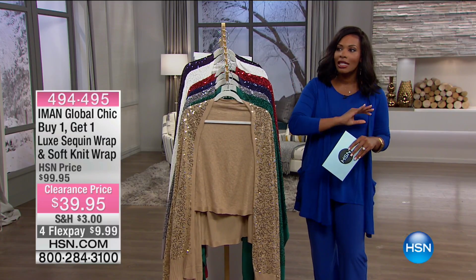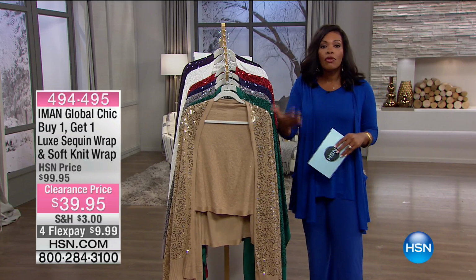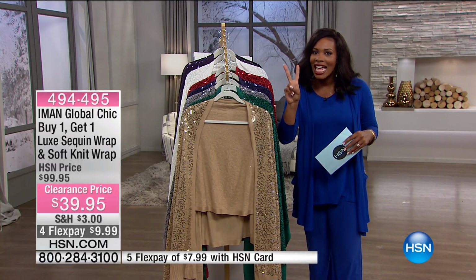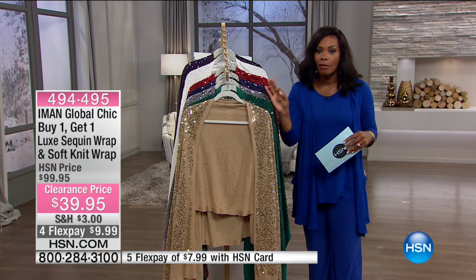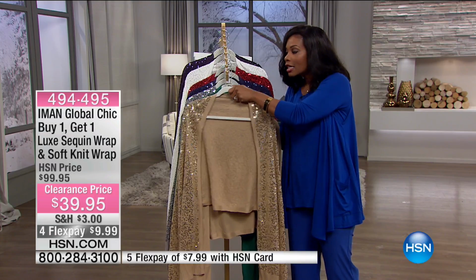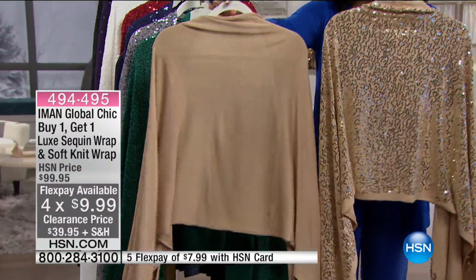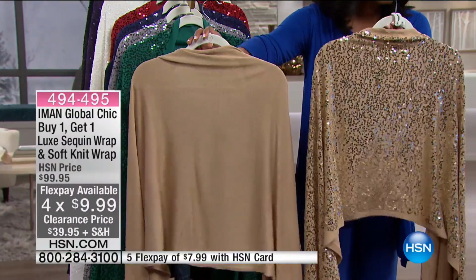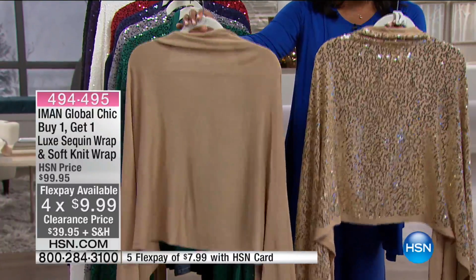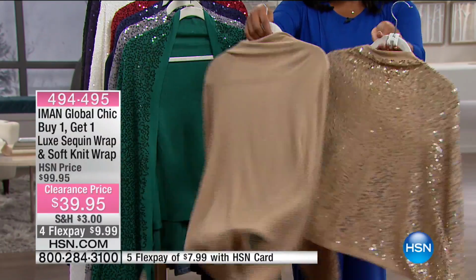This is one that if you were with us last hour, we did give you a peek of, but this is a set that you're gonna see throughout the day because it's a steal and it really is a great item. It's buy one, get one from the supermodel Iman. It's a one size fits most luxury sequin wrap. One is sequin and one is a nice, soft, solid knit. You're getting both of them. Our regular price on this was $99. You're getting them today for $39.95. And you do have flex pay to get these home.